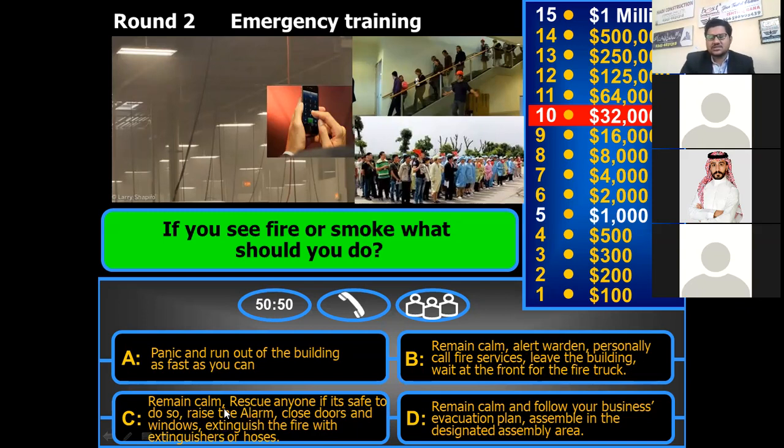In one context, if it is asked to the fire wardens, firefighters, rescue team members, or the fire marshals, yes. But this question belongs to the common employees. They are not trained as a firefighter. They're not trained to rescue. They don't know how to use a fire extinguisher or how to close doors and windows, and they don't know the procedure. Only one thing is quite familiar to them: how to follow the business evacuation map and go to the muster point or assembly point. So option D is the right answer, guys. Remain calm and follow your business evacuation plan. Assemble in the designated assembly area.